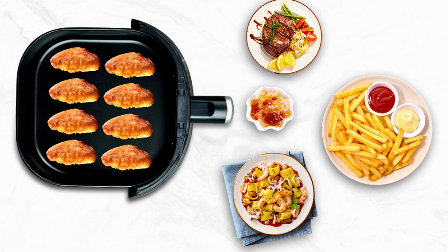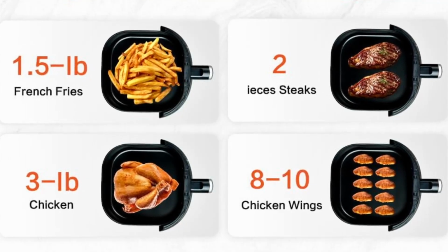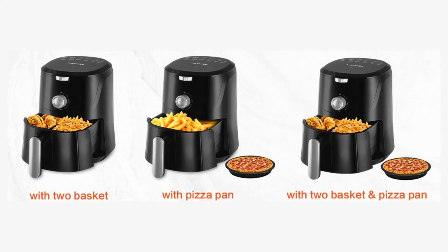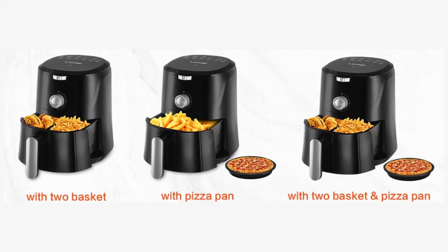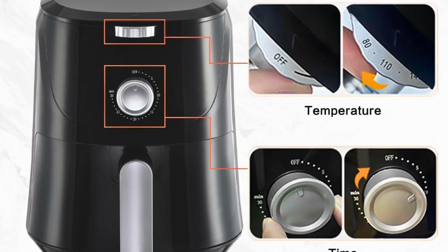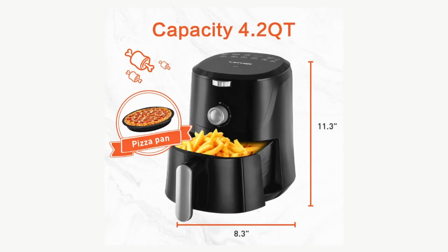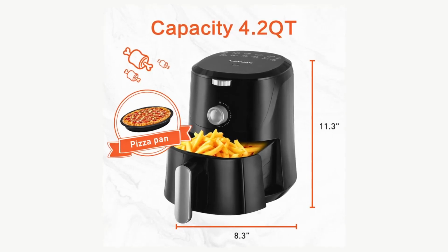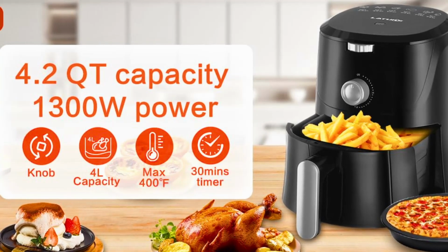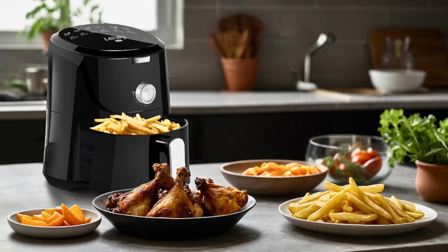Time-saving convenience. With quick preheat times and efficient cooking, you can whip up meals in a fraction of the time compared to traditional ovens. Perfect for busy weeknights or impromptu gatherings. Versatility for every kitchen. From baking pizzas to roasting veggies, this air fryer's multifunctionality means you can declutter your kitchen by replacing bulky appliances. It's like having a mini oven, fryer, and dehydrator in one.